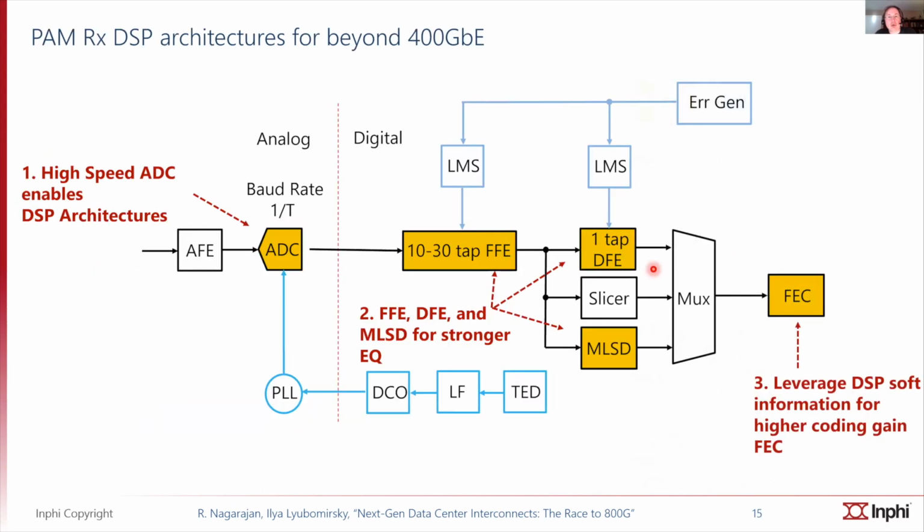Okay, so I talked about the impairments. What are the tools that we have in our toolbox to deal with these impairments? Here I show a simplified receiver DSP architecture and try to highlight some of the key components and tools that we have. First of all, in the analog part, the AFE, the most important component is the ADC. And this is really the component that enables DSP architecture. Today we have ADC technology that can go beyond 100 gigasamples per second and analog bandwidths of 50 gigahertz or better.